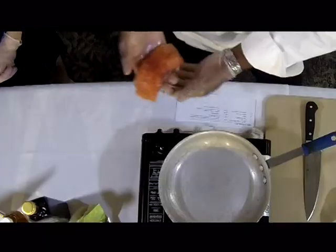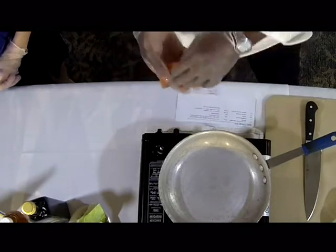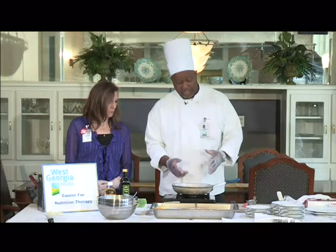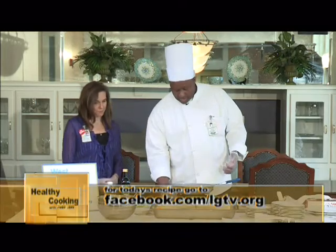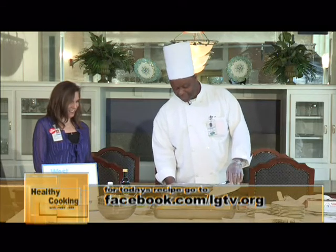You notice the good color. Looks great. Bright white, no orange tint to it. And what I'm going to do is take a little oil to it. I guess I better heat my pan up first. Can't cook it in a cold pan. That'll be kind of hard to do.